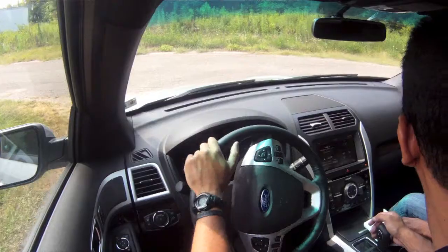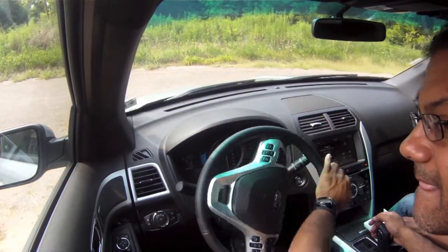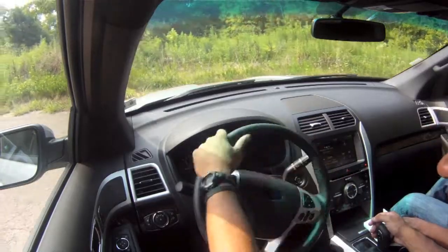Now there is one low spot that I've experienced thus far driving the vehicle, and it's the steering wheel. The diameter of the steering wheel is, in my opinion, too narrow. Now if I own this vehicle, I'd probably have to go out and get an aftermarket steering wheel wrap, and I just don't like the way that looks. So I wish they would beef up the steering wheel. That would be my one pet peeve of the vehicle.